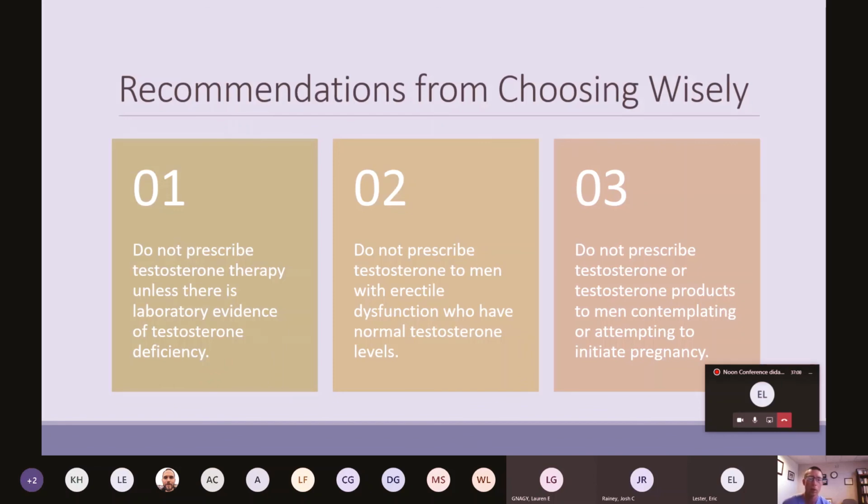Number one is do not prescribe testosterone therapy unless there is laboratory evidence of testosterone deficiency. This is not a fountain of youth. It is not for treating patients who just feel like they need a little boost or need to enhance their performance. This is about replacing something that is biochemically deficient, and that's an important component of the diagnosis.